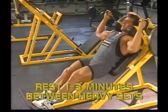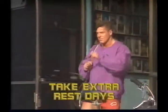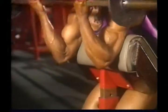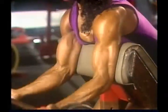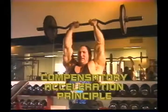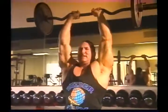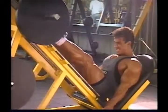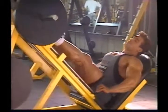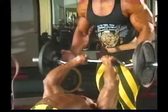Rest at least 1 minute between heavy sets, but no more than 3 minutes. Take extra days off when necessary to allow for complete recuperation when you're doing heavy mass training. Cycle your training, alternating heavy and light training workouts or groups of workouts. Use the compensatory acceleration principle to develop the maximum of white fiber with ballistic movements. Train to the failure of power, your ability to accelerate a weight, rather than to the point where you can't move the weight at all. Handle heavier weights doing forced reps with the help of a training partner.